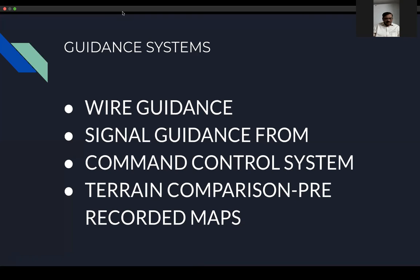While preparing a missile itself, what kind of guidance system should be developed for that particular missile will be decided. In terrain comparison guidance, a pre-recorded contour map will be there. According to the contour map, the missile moves. Then a terrestrial guidance will be there.